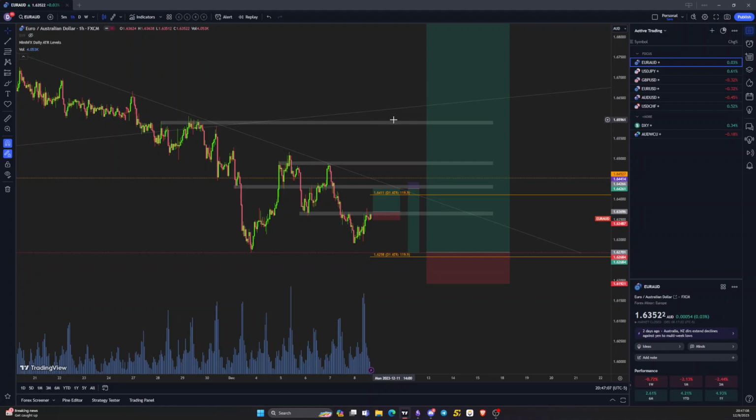Now, alternatively, if we just break up and get this first buy, and price continues to break this trend line and breaks this high here, I'll go ahead and enter again for a buy and just look for price to continue pushing up. But I feel pretty strongly about price selling off from this point and us getting more selling orders as price breaks below or wicks below this low here.